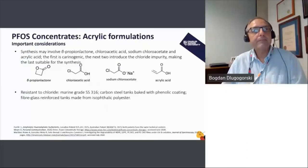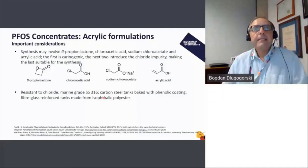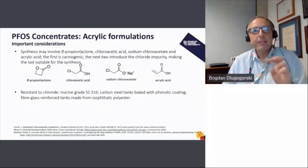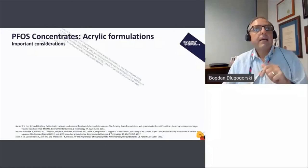Now, we kind of guess, looking at the formulas, that the 3M formulations might have been contaminated with chloride. And if the concentrate contains chloride, one must use marine grade stainless steel 316. One can also use carbon steel bake tanks with phenolic coating, or fiberglass reinforced with isophthalic polyester. What one must not do is use stainless steel 304 tanks, or short lifetime LDPE tanks, because they would leak.